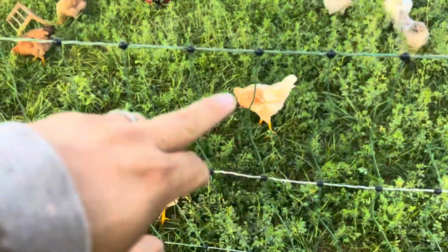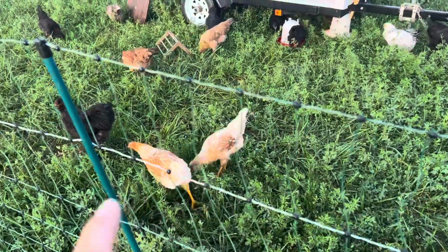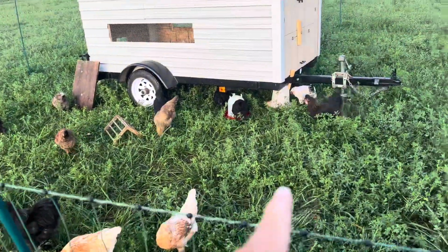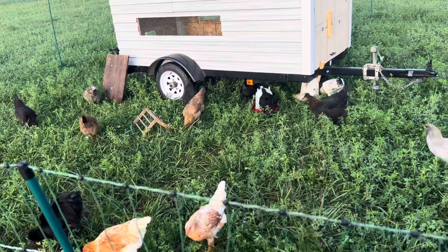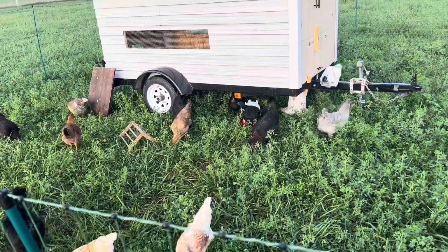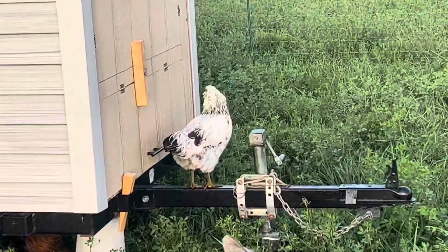These two are two of them. This one, that one. These two are part of them. That black one's another one. This is another one that came from over there. And I don't know who the other two are. It's two other black ones that came from that. But they seem to be fitting in just right.